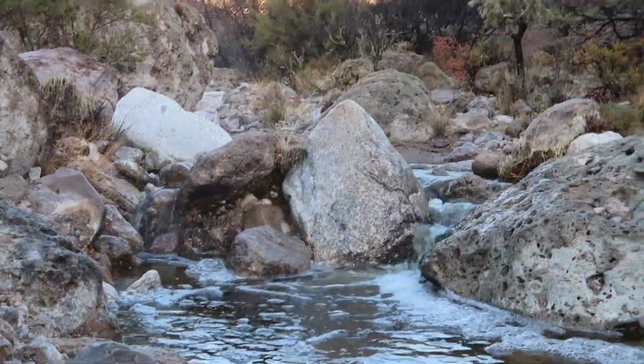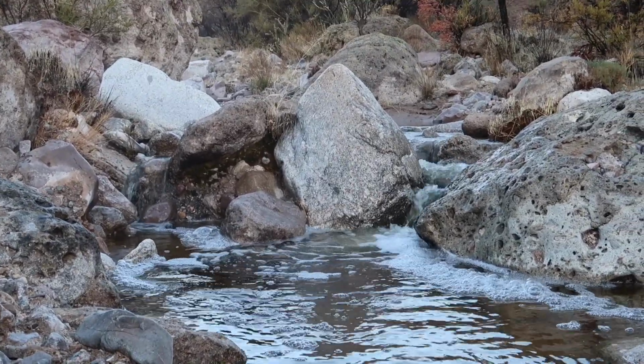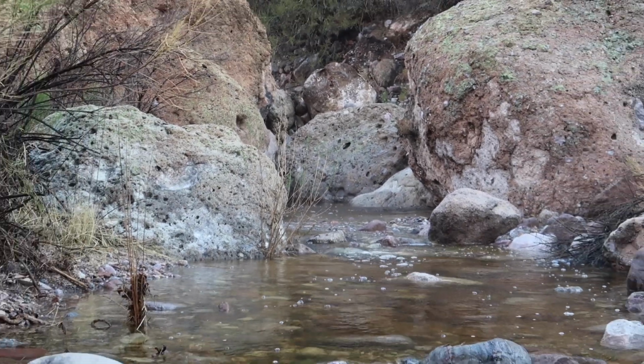I could hear the creek flowing, so naturally I needed to come down and take a look at the creek. I'm sure we'll cross it a few times today. Thought you'd like a quick look at it as well.